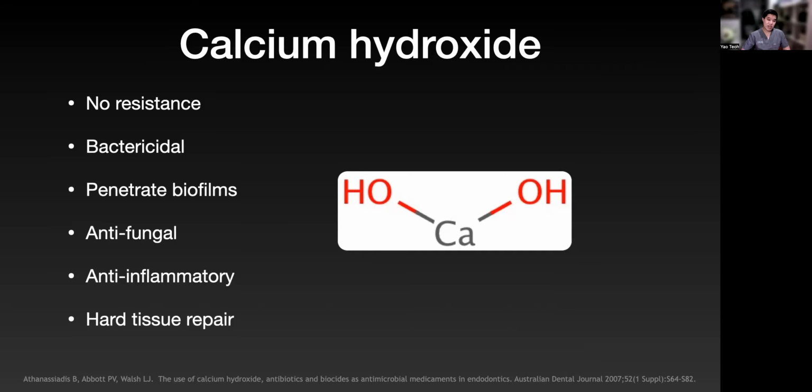Surprisingly, calcium hydroxide actually does have an anti-inflammatory effect. It is very caustic, but it can actually trigger certain interleukin pathways. In this instance, lipopolysaccharides from anaerobic, gram-negative bacteria generally trigger interleukin 1 and 6, and you have your hydroxide ions that can actually stop the signaling pathway.